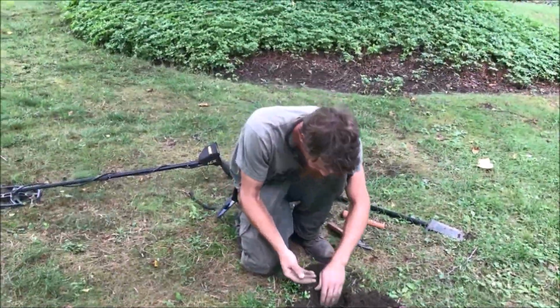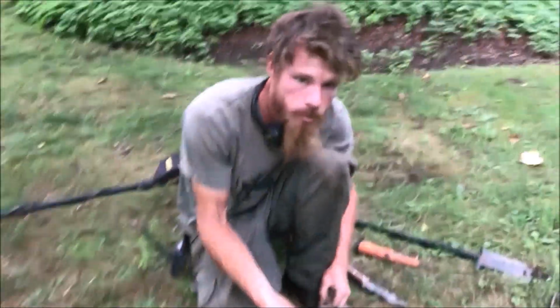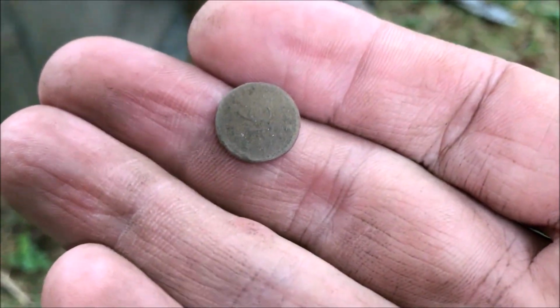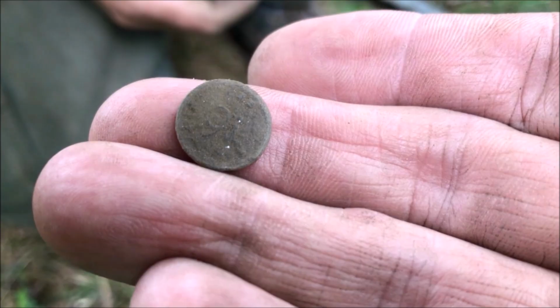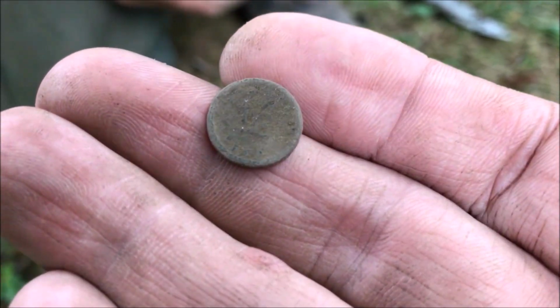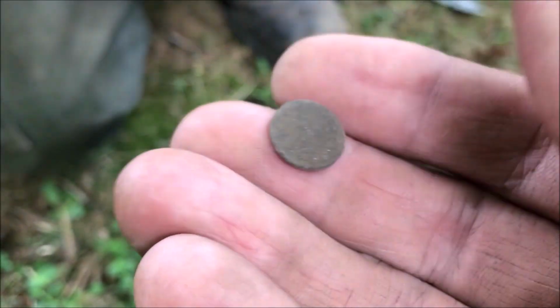All right, Rich just found something pretty cool. I was about 12 feet away and I heard the tone in your pinpointer and I had a feeling it was going to be something interesting. And I came over and it is interesting. Check this out. I thought it was going to be a cuff button size, but I can see some writing on the edge or some sort of marking. And I see a number in the middle. I think it's going to wind up being a token or maybe like foreign money, but it's very, very small.